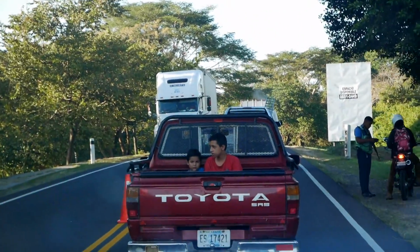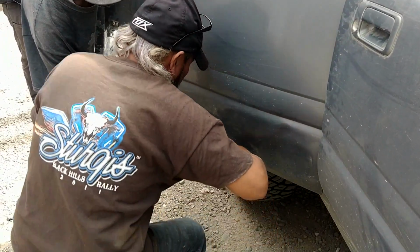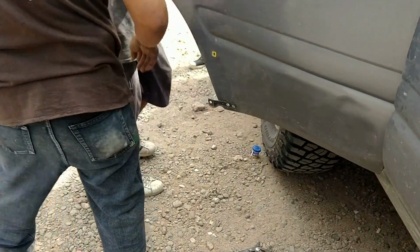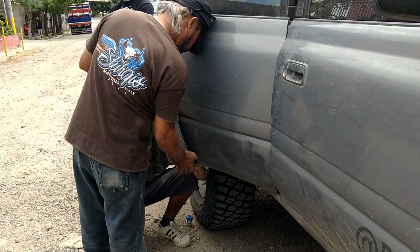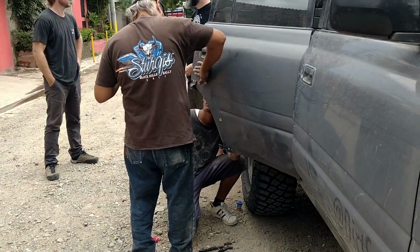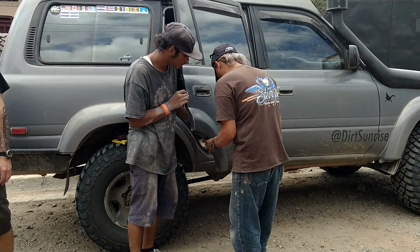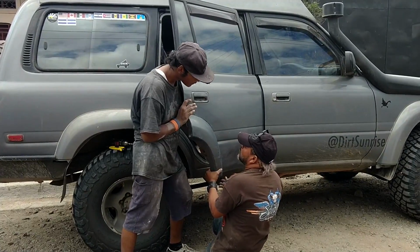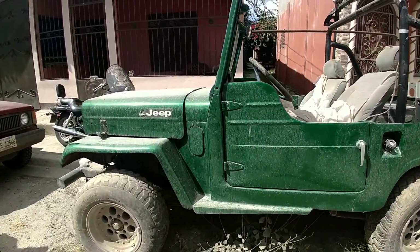To head back to our friend's house in Esteli, and the next morning we were able to get Goose fixed up a little. These guys were awesome, and within 10 minutes they had jerry-rigged his fender flare back on. Plus, check out this weird little Mitsubishi Jeep that was sitting nearby. What a cute little winch.